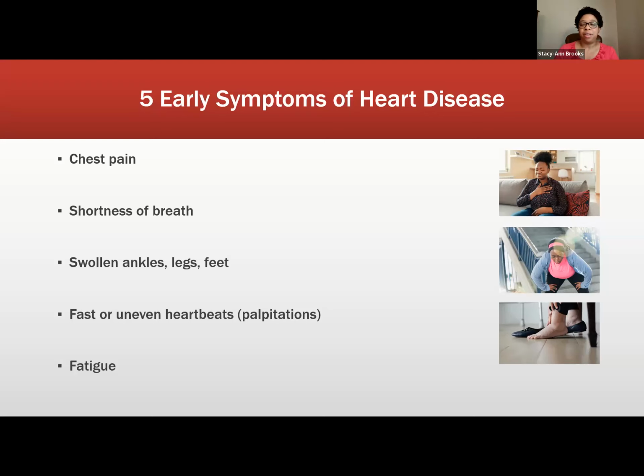And then there's also shortness of breath. You may notice shortness of breath during activity, while you're resting, while you're lying flat on your back. It may even wake you up from sleep. And that's when the heart can't pump blood as it should, and the blood backs up in the veins that go from the lungs to the heart and causes shortness of breath.